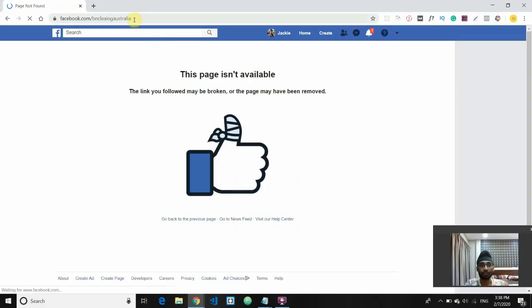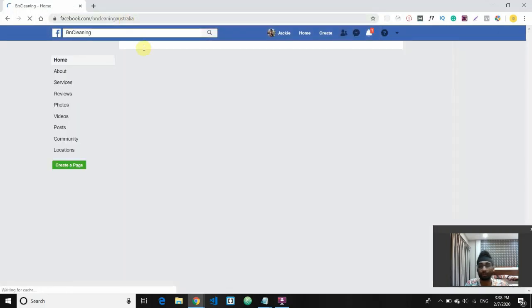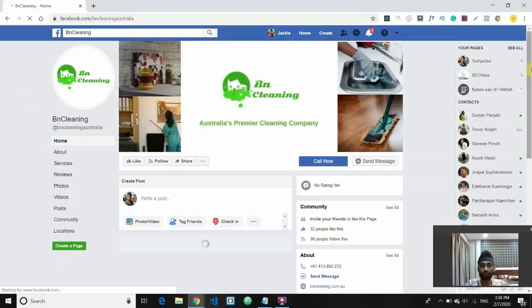The good thing about Facebook is that they allow you to actually create one page but with multiple locations, right? So we created first the company page, and then we created the second page, which is the Melbourne page, as a citation. All right, so yeah, here's our primary page for the companies.